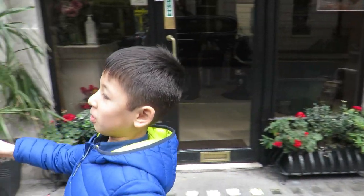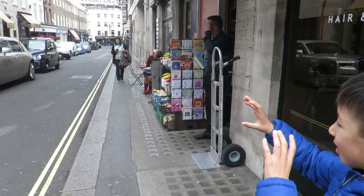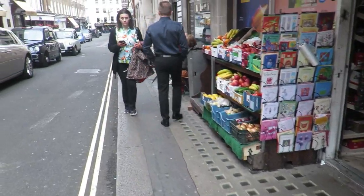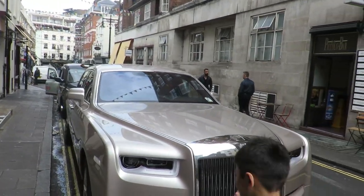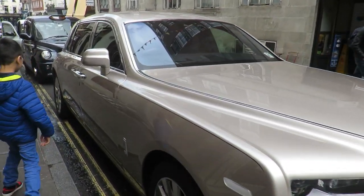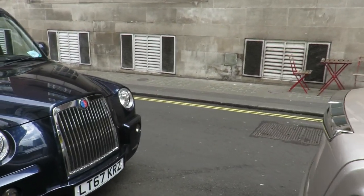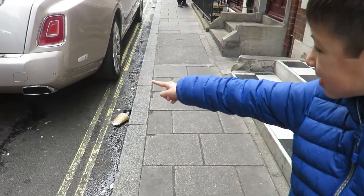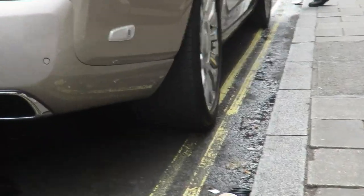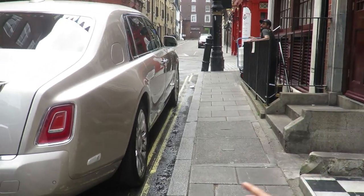Alright guys, let's see the next supercar. Oh, look at that! It's a Bentley. This is the long version. Let's take a little closer look. Across the road. Exhaust on each one. Actually has four, not two. That's just to tune it a little bit.